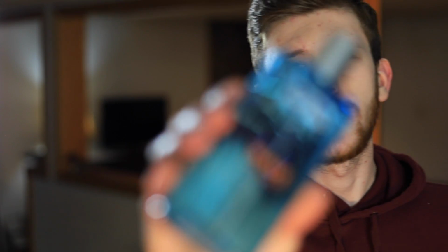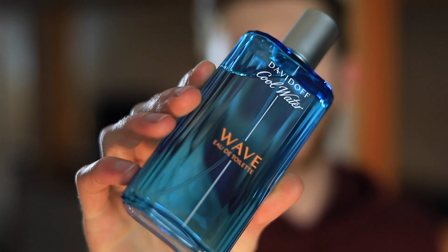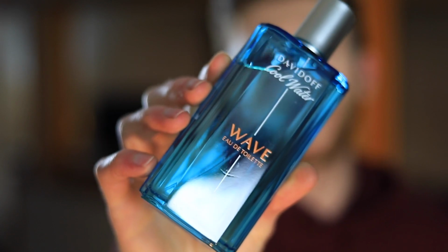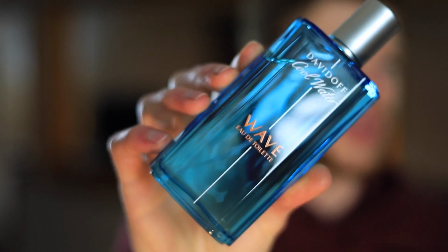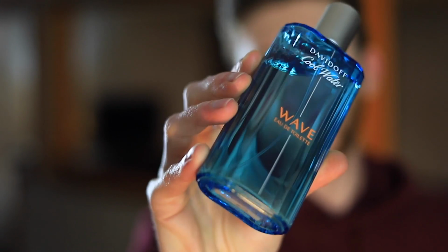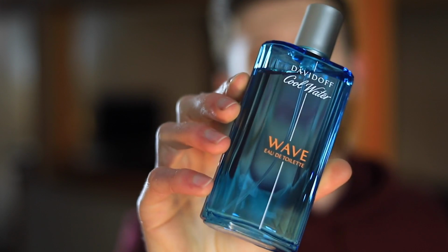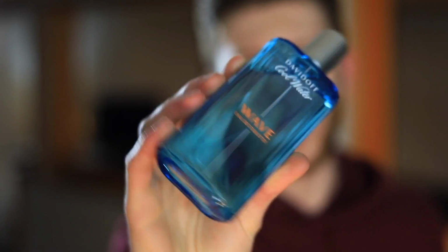About $20 for this fragrance as well, which is typical of most Davidoff Cool Water fragrances. Not bad at all for the price, doesn't smell cheap, it's pretty nice, and it's one that if you like Invictus Aqua, if you like Cool Water, it's kind of a mashup of those two, and it's worth a shot.